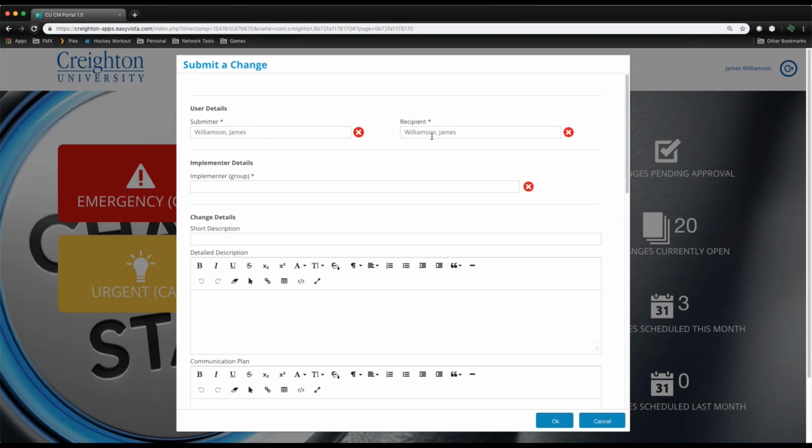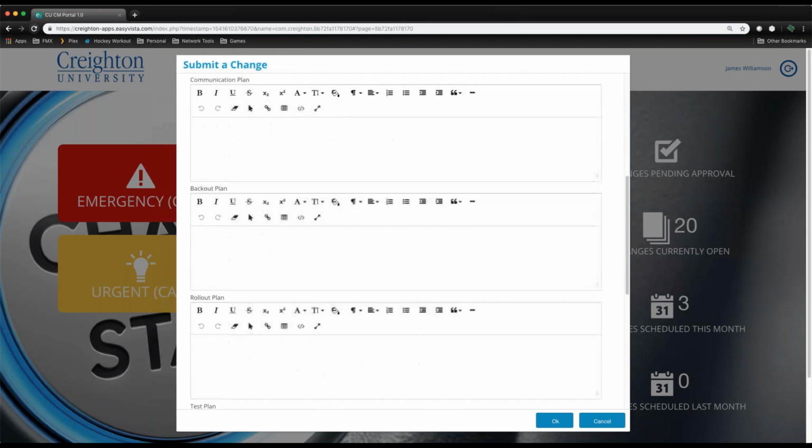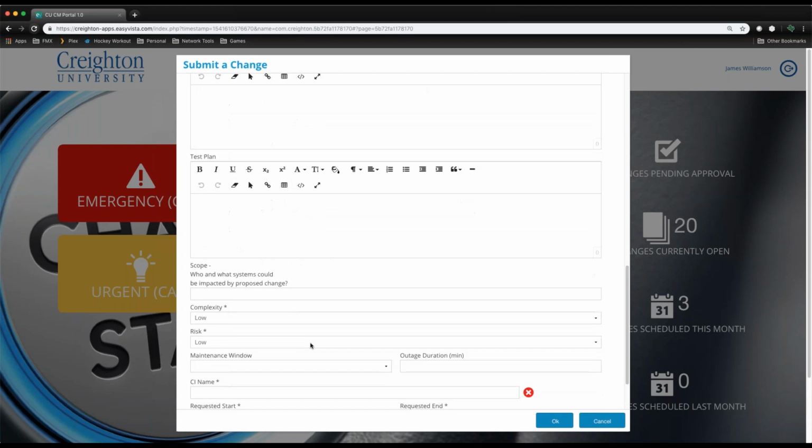From here, they can add any information, and these forms could be customized to meet your needs as the client. This is just what met Creighton's needs. In here, they ask who's the submitter, who is it for, who's the implementer group, so who's going to actually implement the change. Give a short description so it's easy to read from the change window, which I'll show you in a little bit. Detailed description, communication plans, backout plans, rollout plans, test plans, all the things that might be important to a change, at least to Creighton in this example.